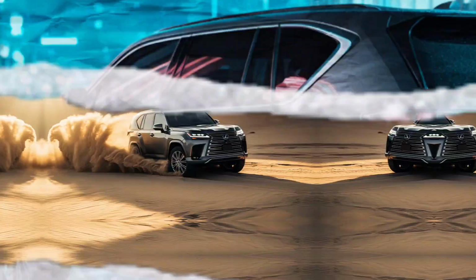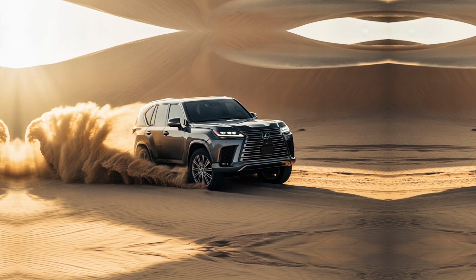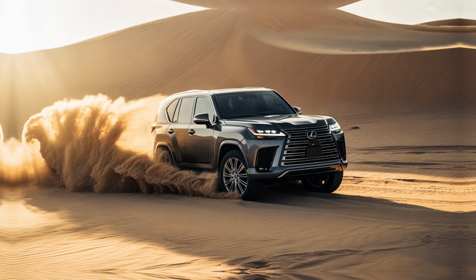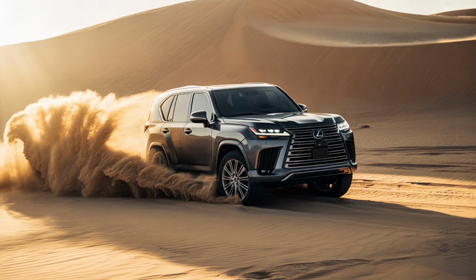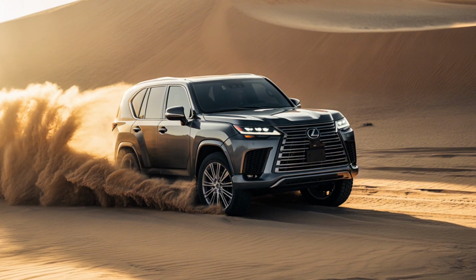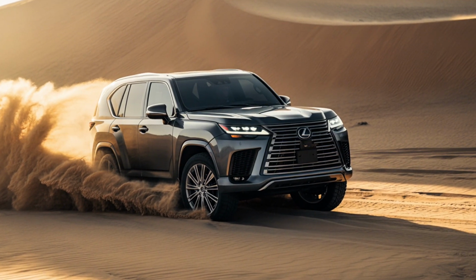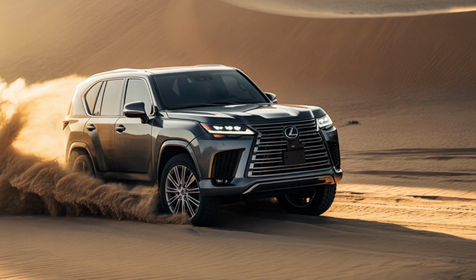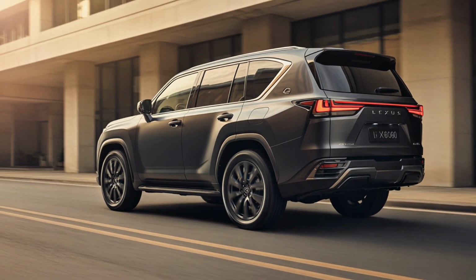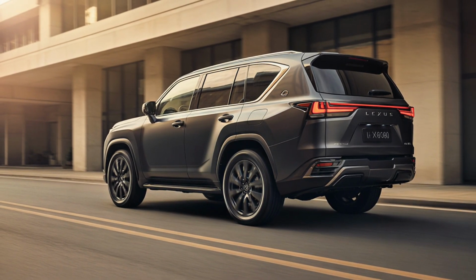Some cars exist to get you from point A to point B, but then there are machines designed to create an emotional reaction the moment you see them. The 2026 Lexus LX800 belongs to that rare category. The first time you see it in person, you immediately notice something different. Instead of flashy styling or aggressive gimmicks, the LX800 carries itself with quiet authority.